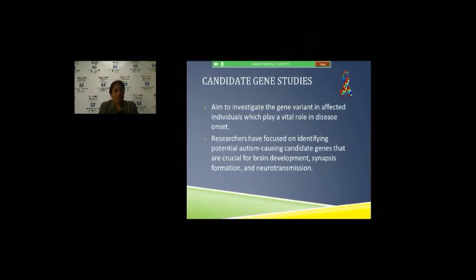And identifying the potential autism-causing candidate genes is where we're going to find the answer, because that's really finding the specific area that's affecting the brain development at the synapses level and with neurotransmission.